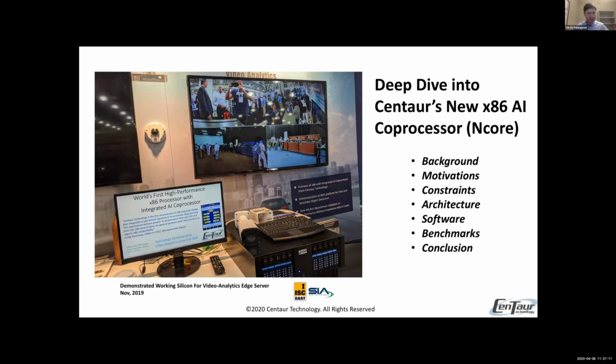While we have working silicon and we have audited benchmark results, I want to point out this is not a product announcement. Today's presentation is just about technology. So today's talk will go over a little bit of background, who Centaur Technology is, some of our motivations leading into this project, constraints, the architecture we came up with. I'll go over what our software stack looks like. We'll talk about some benchmark results. And finally, in conclusion, we'll reflect on the design.